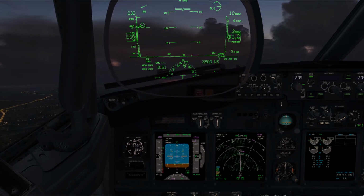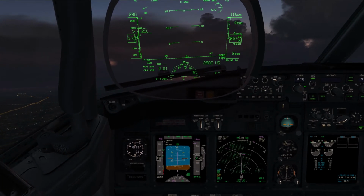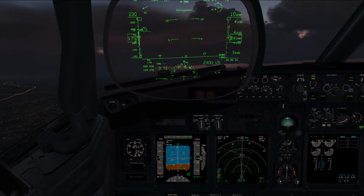Southwest 5238, contact Atlanta departure 127.9. Over to departure for Southwest 5238, thanks. Have a good evening.